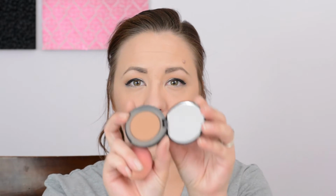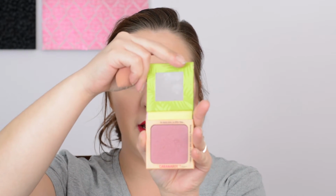Then I used the Too Faced Chocolate Soleil bronzer. And then from there, I went on to the Balm's Cabana Boy blush. So that's what I used on the day that I didn't do it.